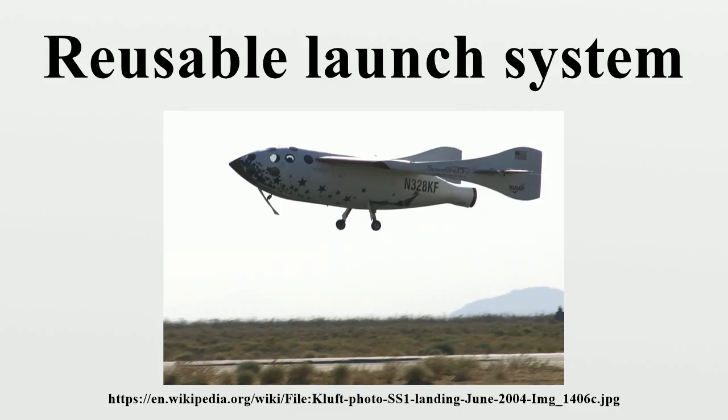Orbital RLVs are thought to provide the possibility of low-cost and highly reliable access to space. However, reusability implies weight penalties such as non-ablative re-entry shielding and possibly a stronger structure to survive multiple uses. And given the lack of experience with these vehicles, the actual costs and reliability are yet to be seen.